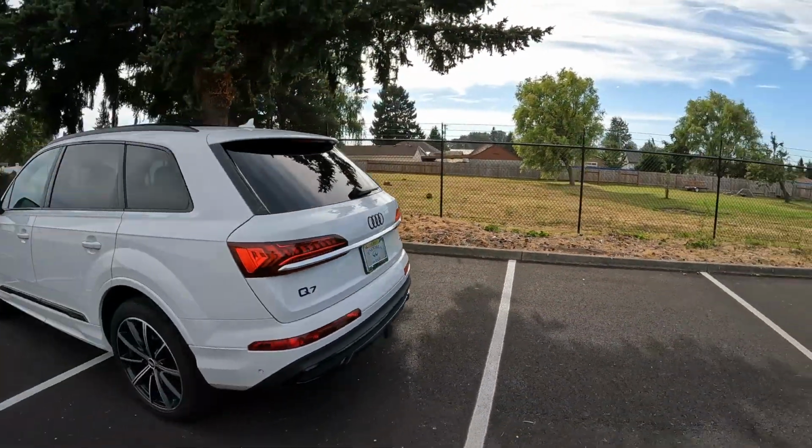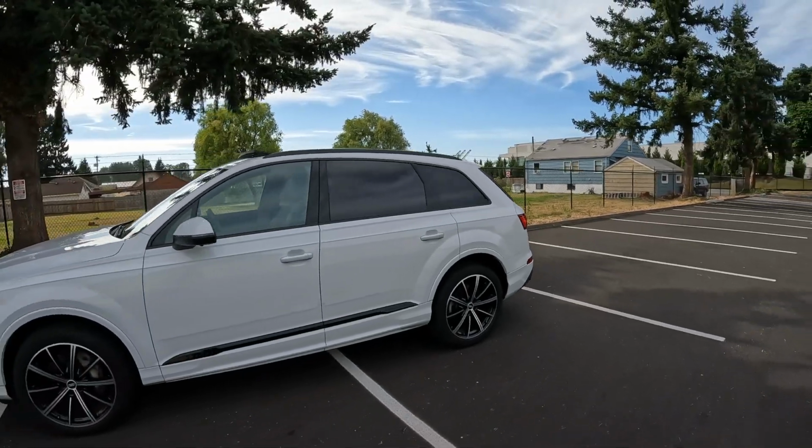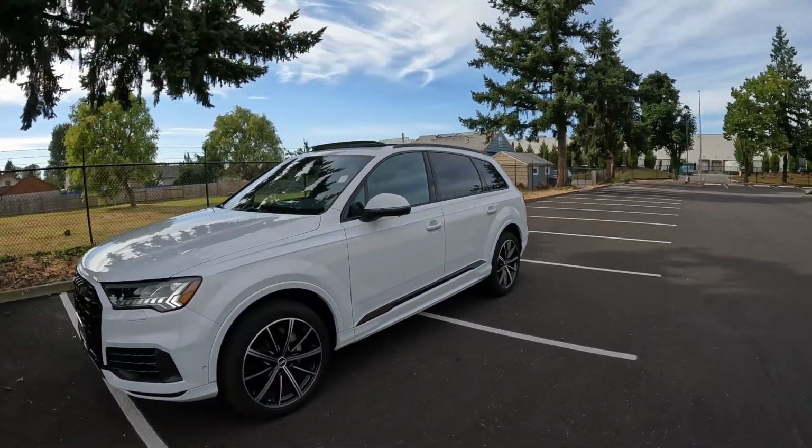Well, there you have it. One beautiful example of a 2021 Audi Q7 Premium Plus. One awesome luxury crossover SUV.